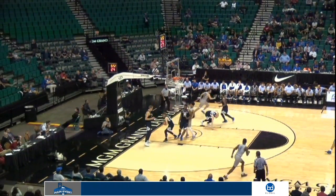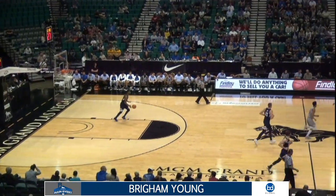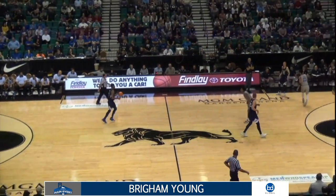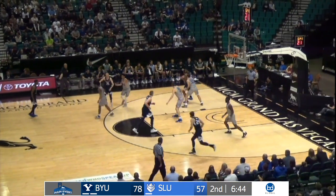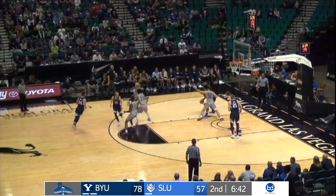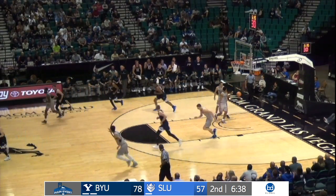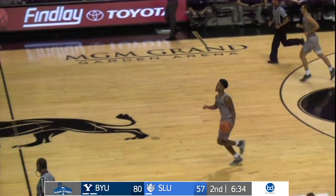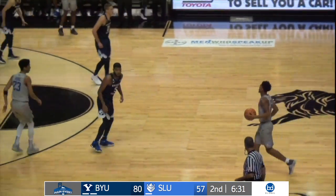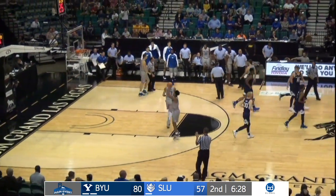Crawford fading away, off-balance shot. He didn't even get the iron. And now LJ Rose says, let's settle things down. Jamal Aites on the post up, banging his way down low, backing down Crawford. That's easy money here in Vegas for Aites. And Aites now has 8 points, 80-57. And we're going to get a timeout on the court.